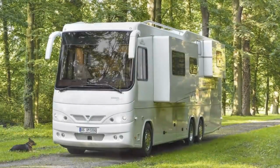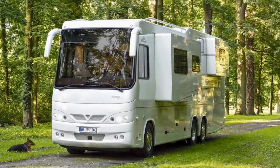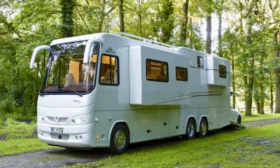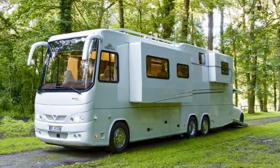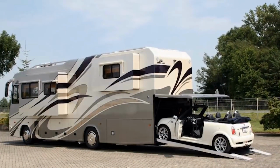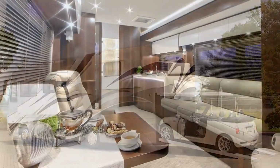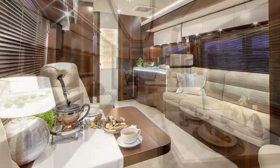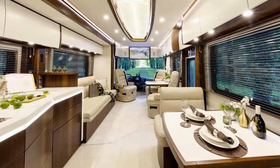Number 4. The Vario Perfect comes in a number of different sizes, styles, and iterations, but our favorite, which just so happens to be the biggest, is the 1200 Triple Slide Out. Luxury is personified by the beautiful cream leather and wooden finishes, with the interior looking more like an expensive country club than a camper van.